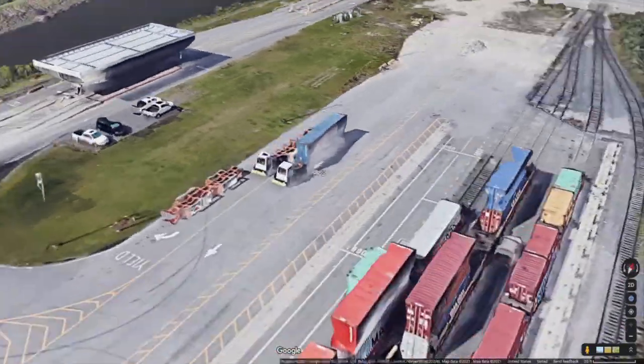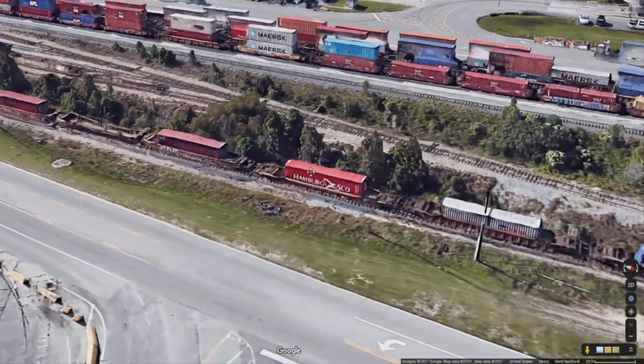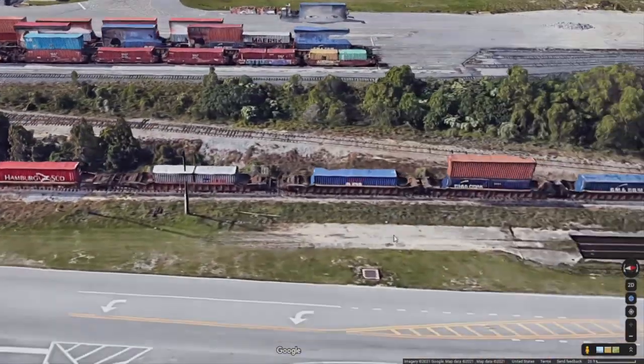Even this truck is having a bad day. But we're not talking about those. We're talking about these right here. Look at that. That one's just broken. Someone bent that up. They melted that.